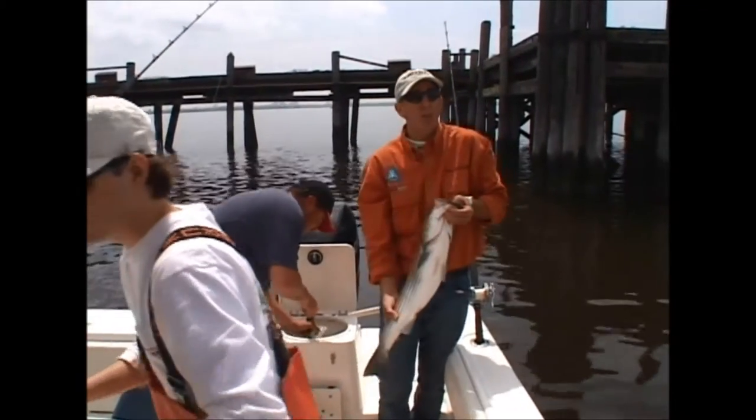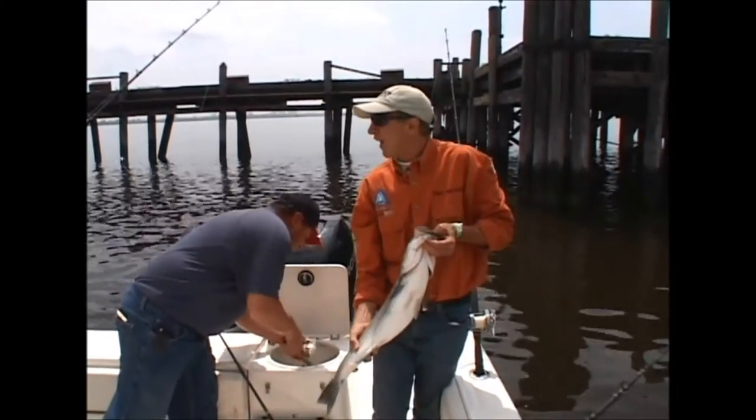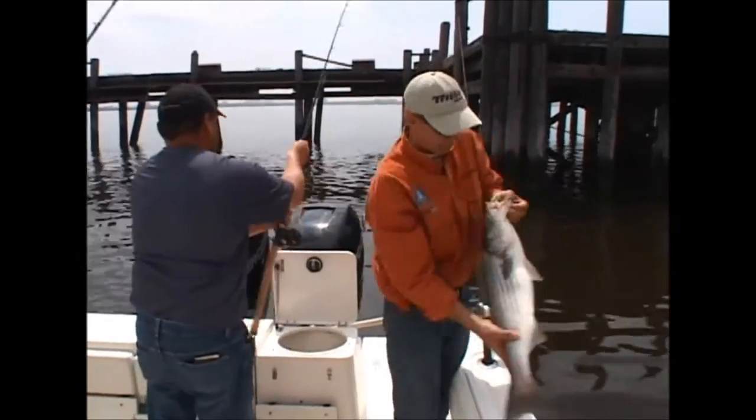So those fish, almost cookie cutter. And that's a lot of what we see out here. We see these schools of fish come in, and it's not unusual to have five or six of almost the same size fish. Next thing you know, you're into 20-pound fish rather than 8 and 9-pound fish. Sending this guy back.